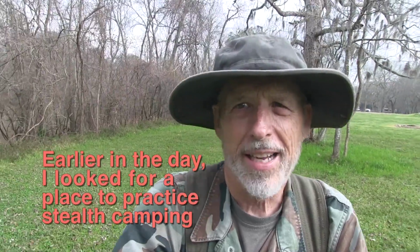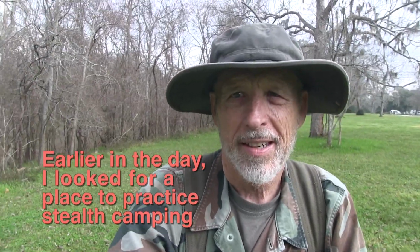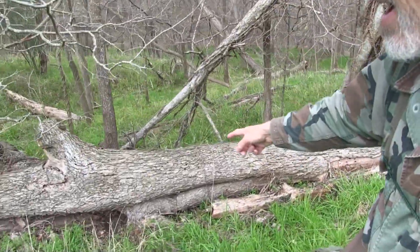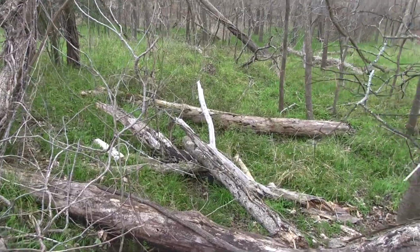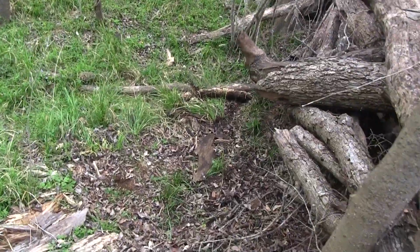This is one of my favorite places to hike. The swamps are over there and the higher ground's on this side. Most people walk along the grassy areas, but don't go into the swamp. I'm seeing a place right here that looks pretty good to spend the night. I'm going to case it out. Look at it right over here. There are some logs, some debris, and I can camp among that debris and not be noticed. Yeah, this looks really good down here.